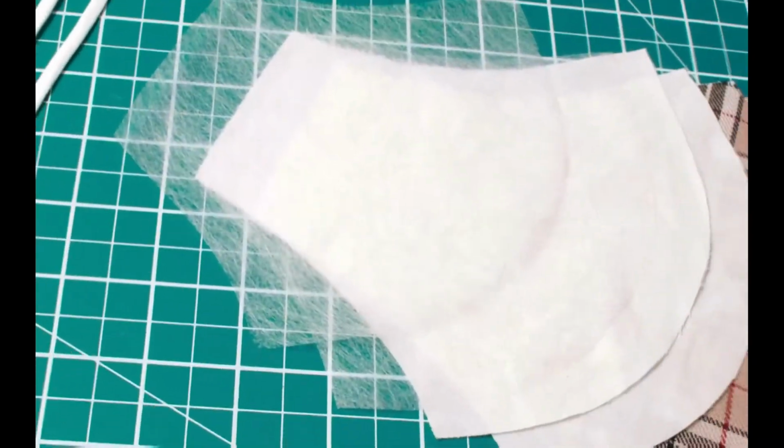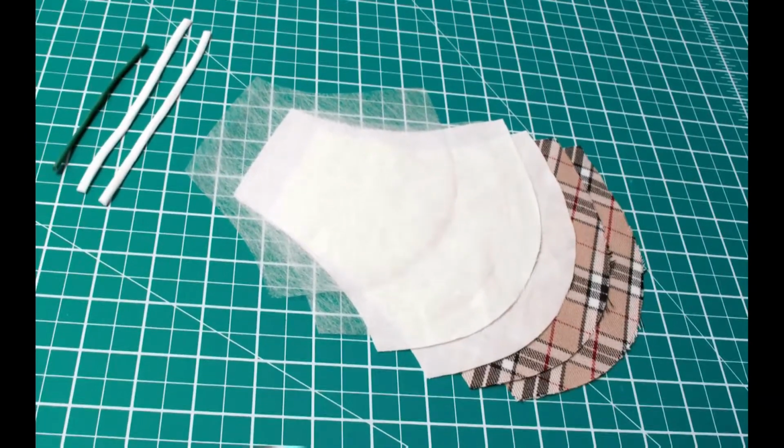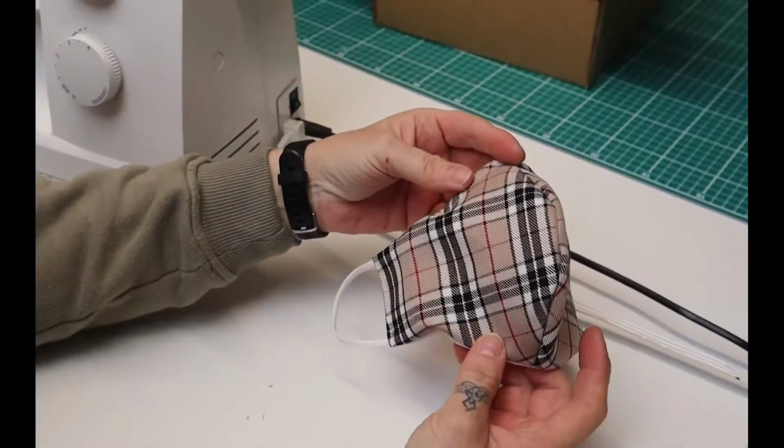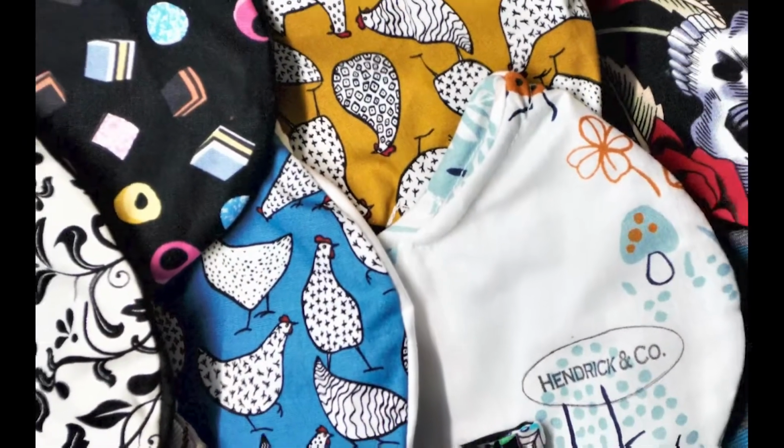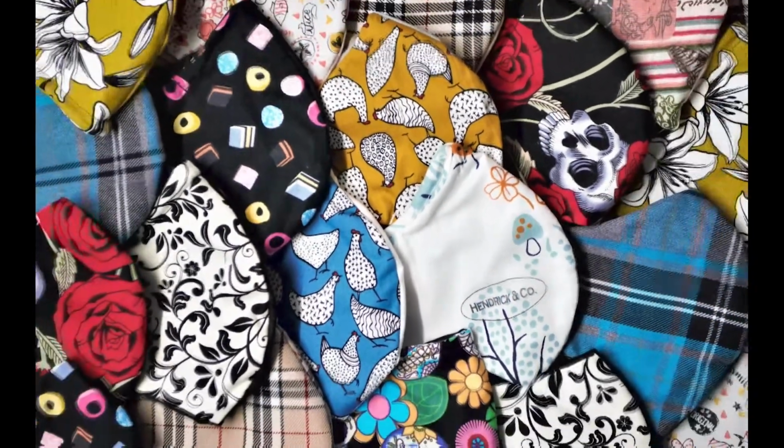Our masks are made using three layers, two cotton and one non-woven fabric. They also feature soft ear elastic and are fitted with nose wire for better fit, which also prevents glasses fogging up.